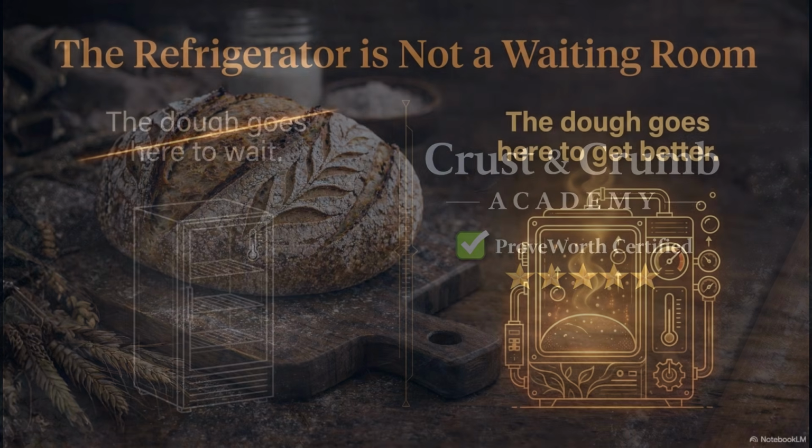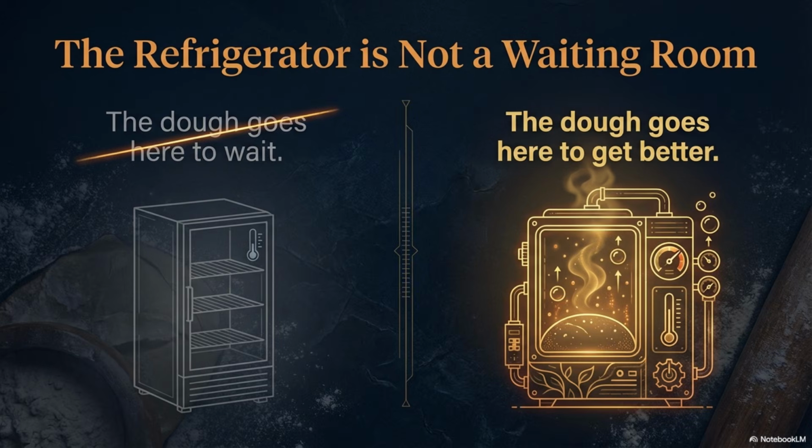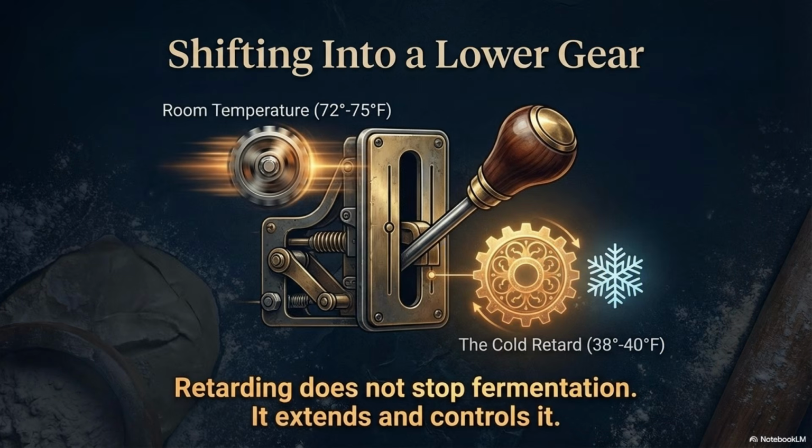Let's get into it. The refrigerator is not a waiting room. Here's the mistake most home bakers make. They put their dough in the fridge and think, okay, it's just sitting there until I need it. Wrong. The cold doesn't stop fermentation, it shifts it into a lower gear, and that shift is where the magic happens.